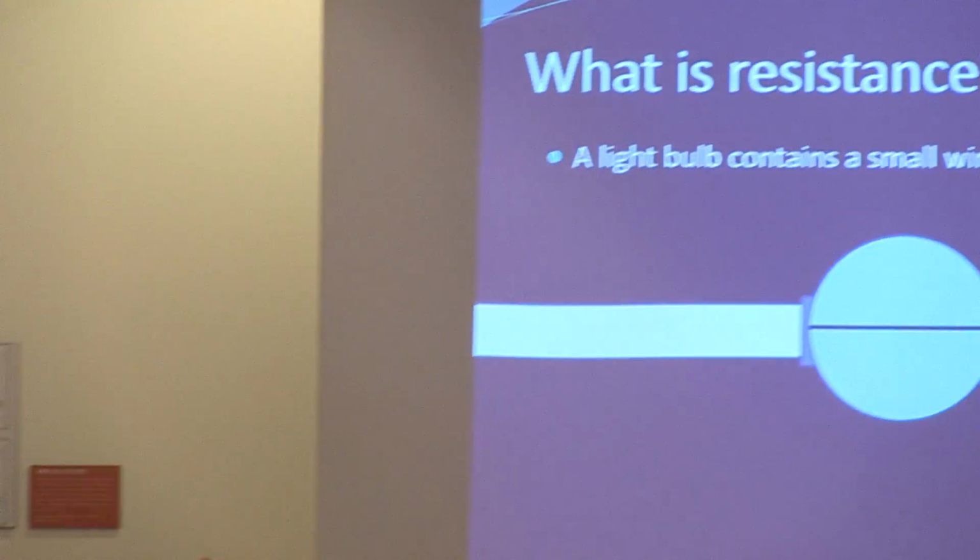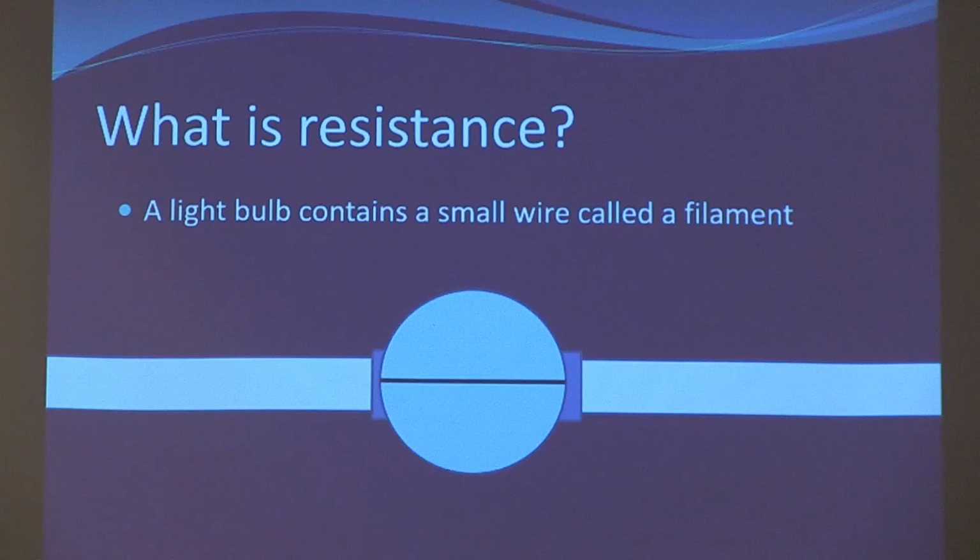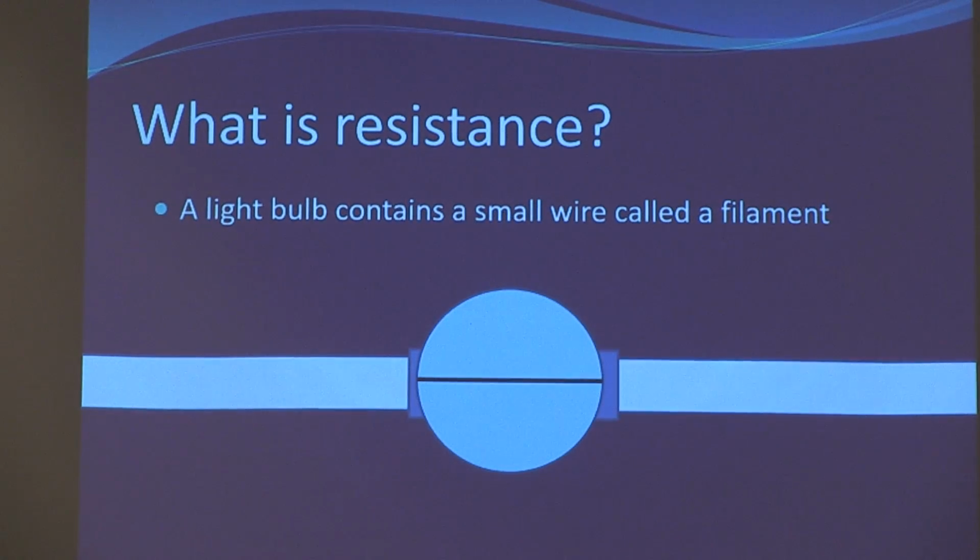All right. So here's another example, a light bulb, right? The incandescent light bulbs that we're all familiar with. That little filament inside the light bulb is a resistance, right? And as electricity goes through that filament, it actually heats up, and the heat is what creates that light, the glow, right?